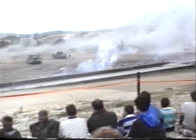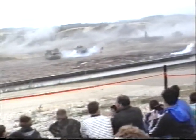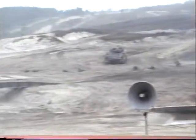Shortly. Now the infantry has dismounted, and you can see plenty of infantry on the floor. They will move in fire. That is to say that some of them will stay in a position on the ground, and the other half will get up and charge towards the infantry.